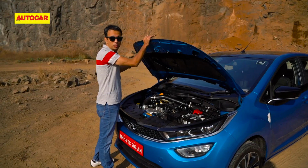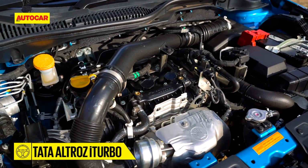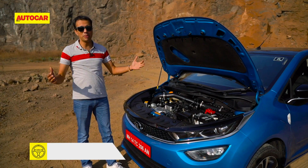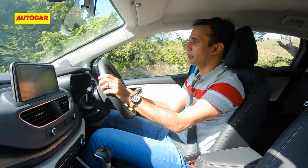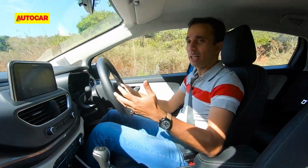Yes, this is the turbocharged version of that same motor. Now Tata promises that it's transformed the driving experience, and I'm really keen to find out if they've succeeded. So I'm going to be focused on the engine and its performance. The rest of the car is pretty similar to the regular Altroz.